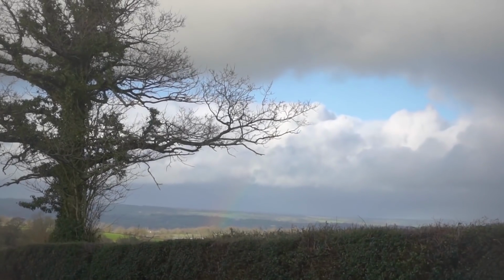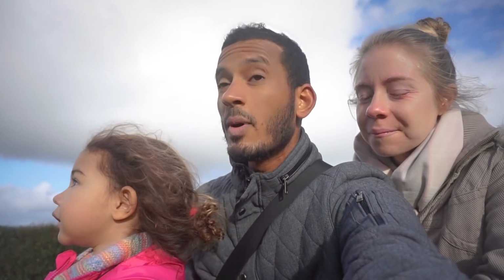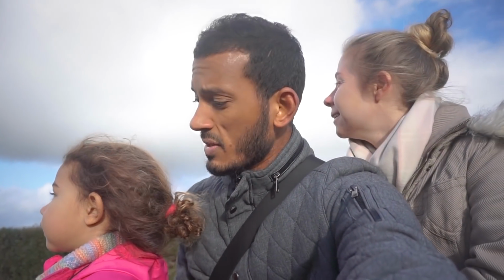Look, the sunlight finally came out to play. Perfect end to our trip in Devon. The rainbow's just gone. It was beautiful there, wasn't it?